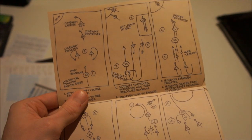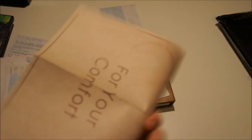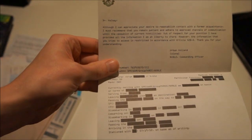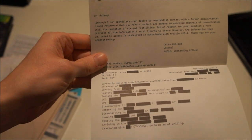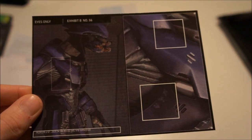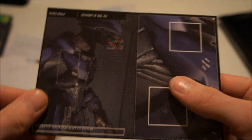What is this? Oh, it's upside down. This is something used to draw battle scenes again, I think. Looks like battle scenes to me. This is some information on a person, but they blacked out all the information, so I'm not sure what they want with that. Then the last item, it's another picture. Exhibit B, eyes only. It has some details on the fighting suits of what is probably the enemy.